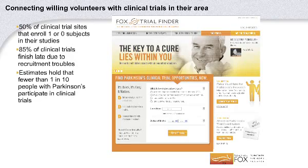Just some interesting and concerning facts about clinical trials. Half of the trial sites end up enrolling only one or no subjects in their studies, and obviously that can be a very complex problem. A good majority of trials end up finishing late due to recruitment. A number of the trials that we've funded, that's been one of the biggest problems we've had, is just getting enough people in the trial.